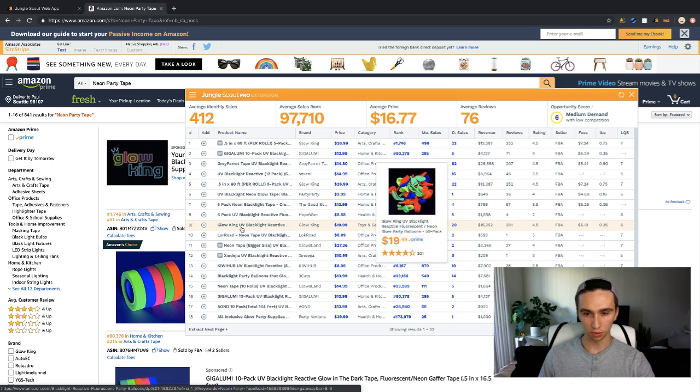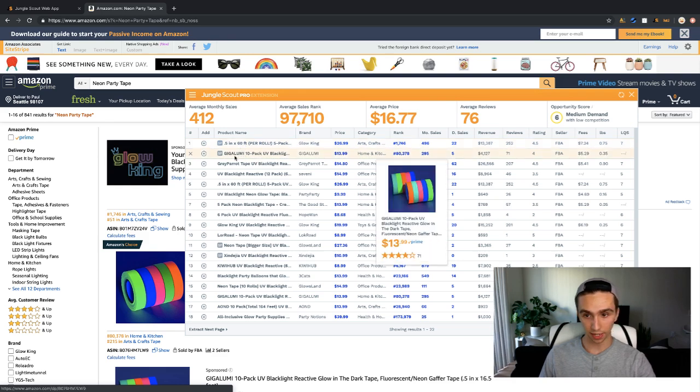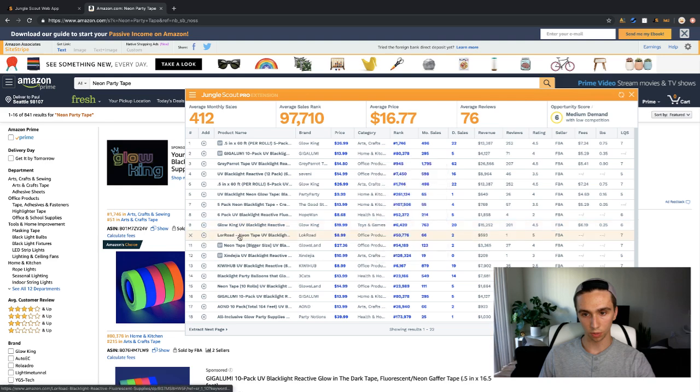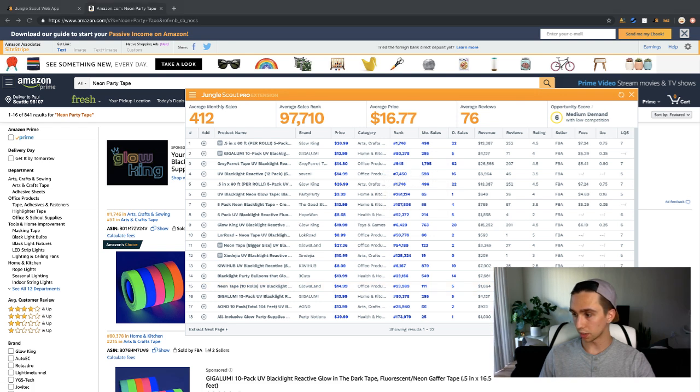Oh, those are balloons. All right, is anyone doing the balloons and the tape? That is a good question. Let's see, we're just gonna look down the listings here. So the balloons are doing 15,000 on their own. Looks like there's several people doing tape that are doing really well. Okay, there's the balloons by themselves again, doing well.